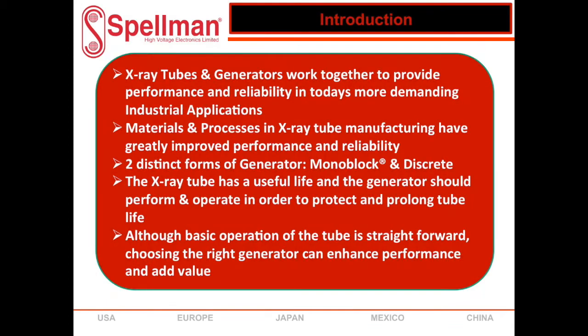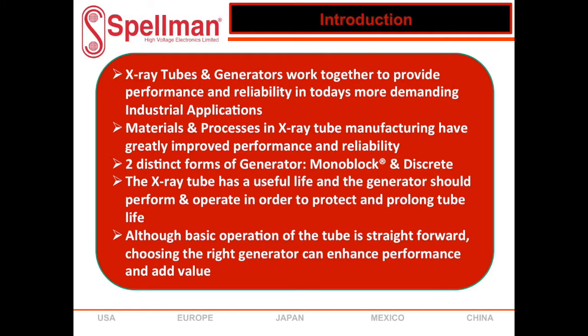X-ray tubes and generators work together to provide performance and reliability in today's more demanding industrial applications. When you look at the kind of stuff that VisiConsult's doing, and I'm sure the other presentations, you can see that the X-ray source has to evolve along with the technology in the industry, and Spellman is a very big part of that as well. Materials and processes in X-ray tube manufacturing have greatly improved performance and reliability.